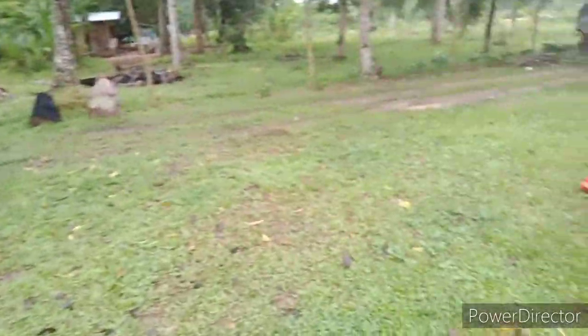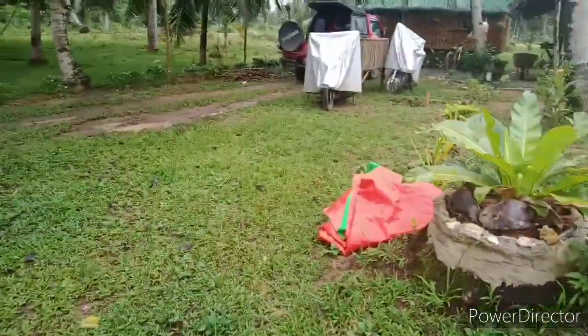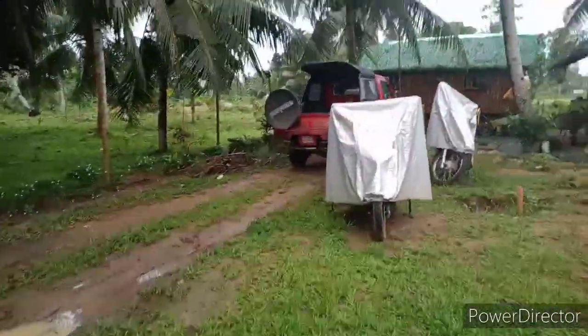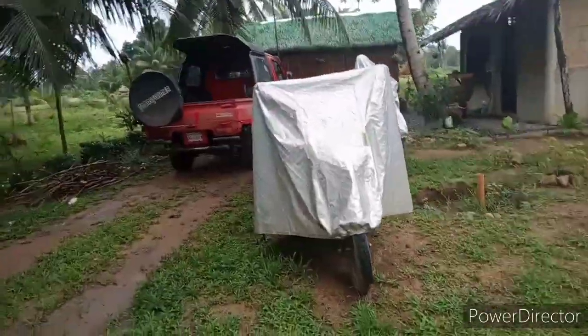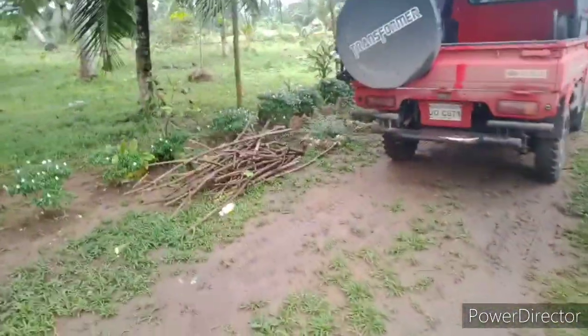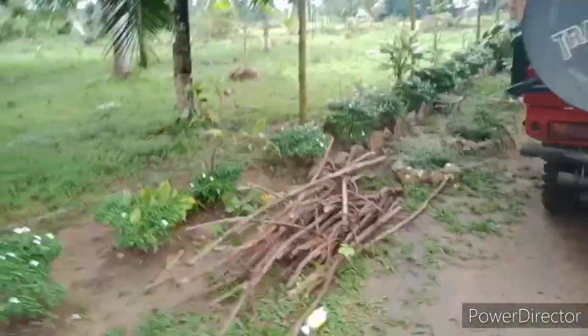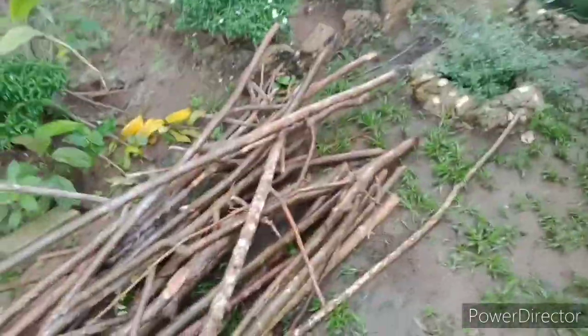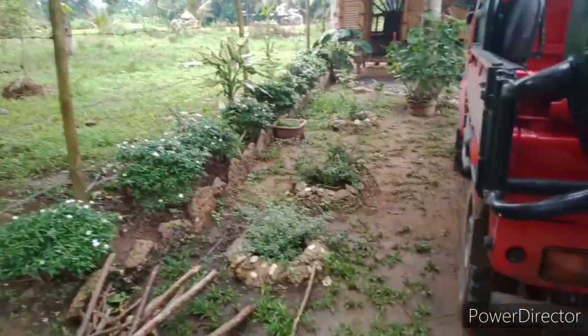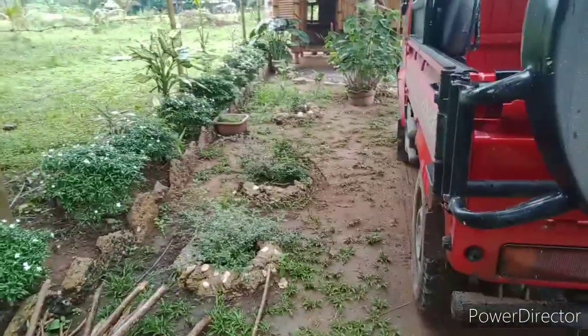Yeah, guys, I need to go for my sweetie. Yeah, that one, my tree. I did not finish my work, that one, guys. This kind of tree is nice to make a fence. I have planned that one to work. I don't know when. Yeah, then, look, guys, here.